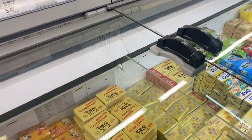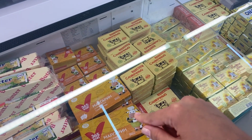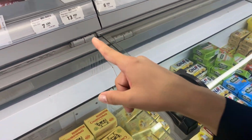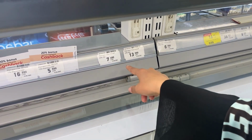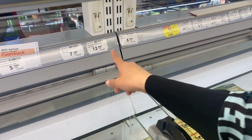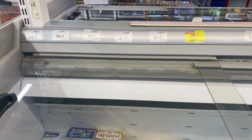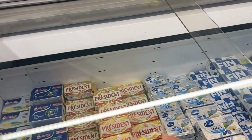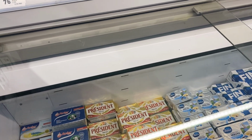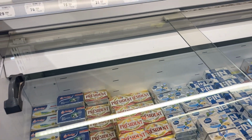Butters, margarine. Margarine is a kind of butter which we add to pastry to make it taste better. Margarine for the pastry costs $0.7. All of them are margarines. Ah, this one, President. I have already shown this one in my previous video about a Kazakhstan shopping store. For this one you have to pay $3. It will be 200 grams.